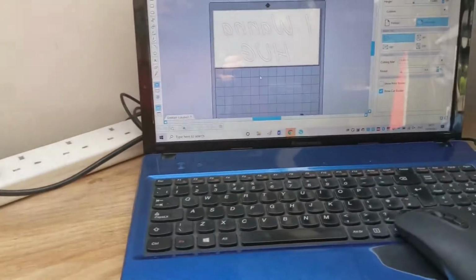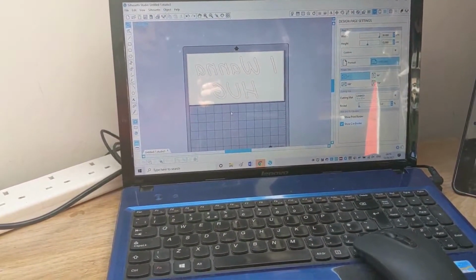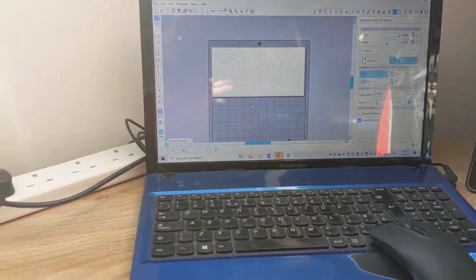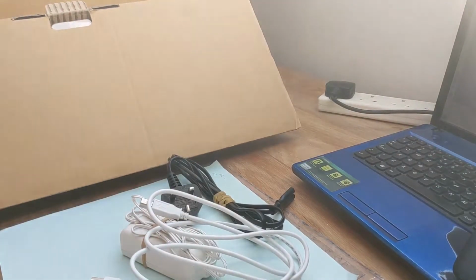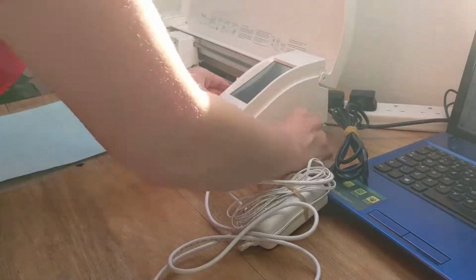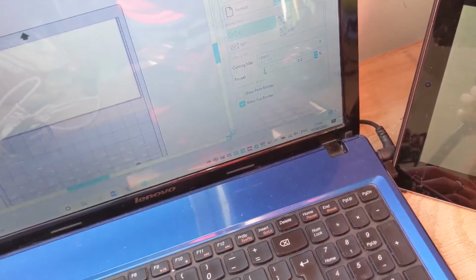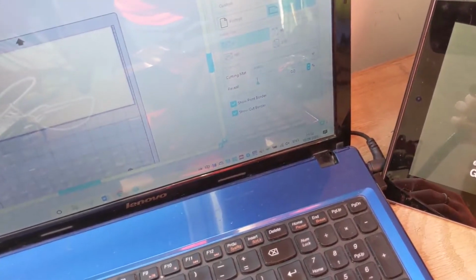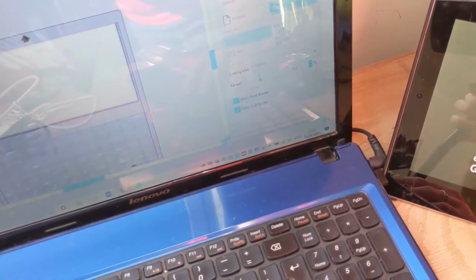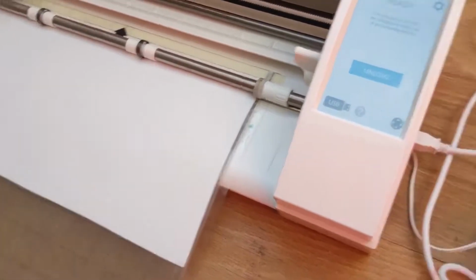Okay, so we've got the t-shirt ready, we've got the vinyl ready with the size, so it's 30 by 15. Now I'm going to get my cutter out, we're going to get it set up and then cut out the text. Easy peasy. I've got this all ready and set up to cut. You can't really see, it's quite bright in here. Yeah, all we need to make sure is that this is accurate, and the vinyl is the right way up, so the width is 30 and the height is 15.